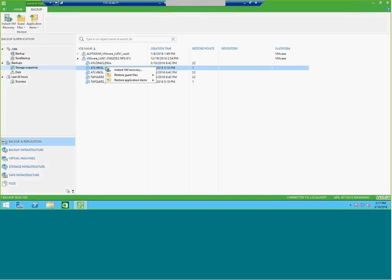Is this not available with an EqualLogic array? Correct. So we have a limited number of arrays that we support, and EqualLogic, as of now, is not one of the ones that's on our compatibility list.